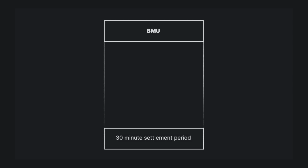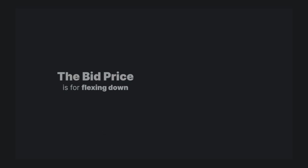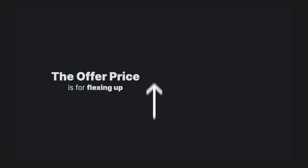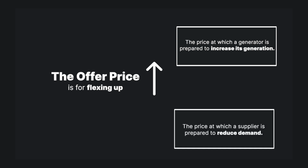Registered BMUs must submit a bid and an offer price for each half-hour settlement period by gate closure. The bid price is for flexing down. It's the price at which a generator is prepared to reduce its generation or a supplier is prepared to increase its demand. The offer price is for flexing up. It's the price at which a generator is prepared to increase its generation or a supplier is prepared to reduce its demand. A BMU's bid price and offer price for the same settlement period are almost always different.